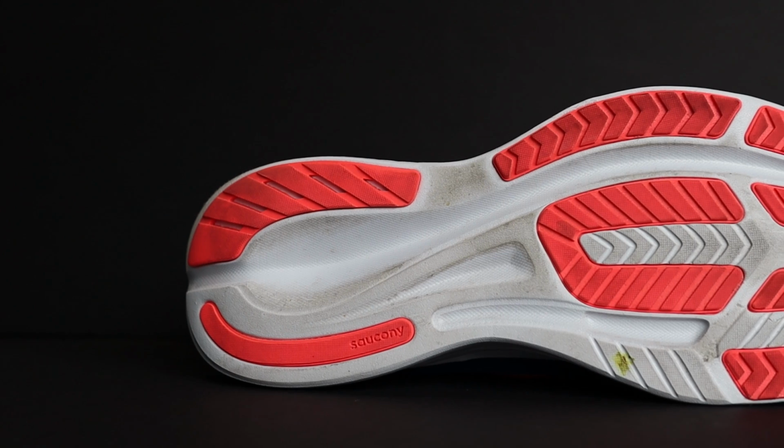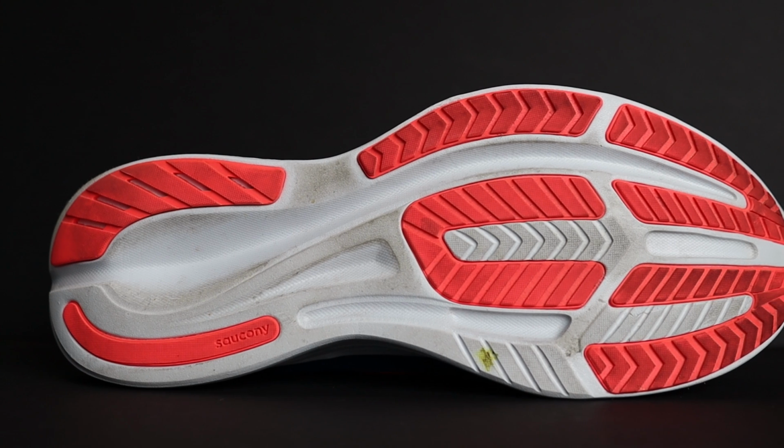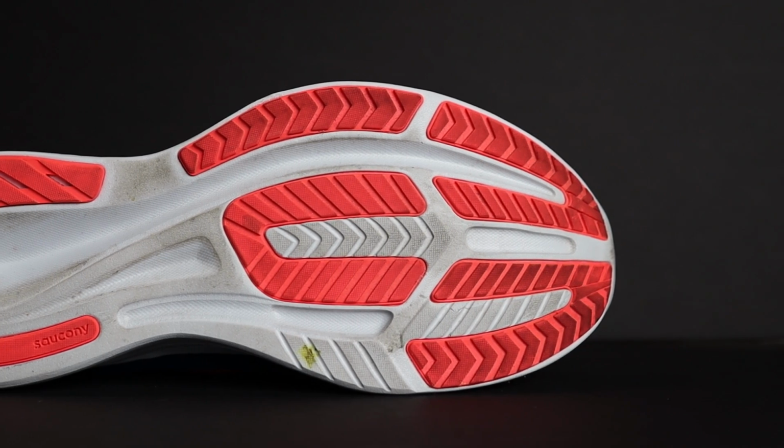If we flip that shoe over and look at the outsole, you will see, again, compared to previous Ride versions, there is less rubber than there was in the past on this shoe. However, I will say that where the rubber is, of course, it's always in the right spot with Saucony and the other shoes I've had. That's never been a problem.